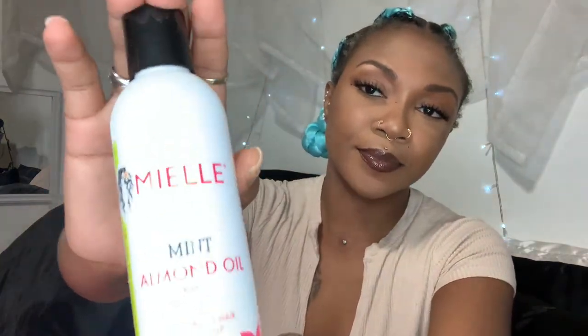Okay. What's next? Next is the Mielle Mint Almond Oil Blend that moisturizes hair and scalp, all natural. This one. Let's see. This is oil, so I'm gonna put that on my leg. It's all natural. No, it just smells like a candy cane. Mint almond oil. Ooh, I just rubbed it into my leg. Let me see. My jaw look moisturized. Girl ain't gonna need no perfume because my hair smells so good.